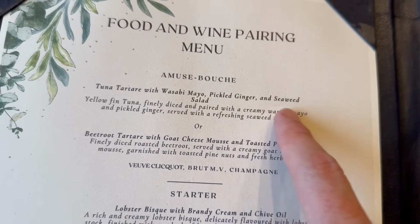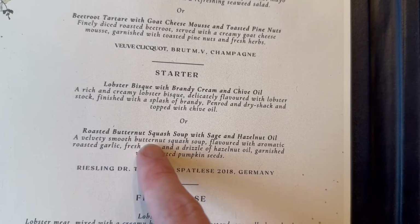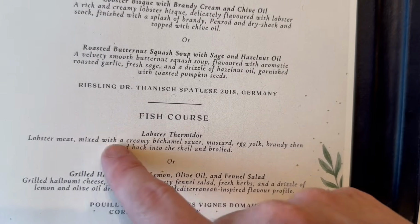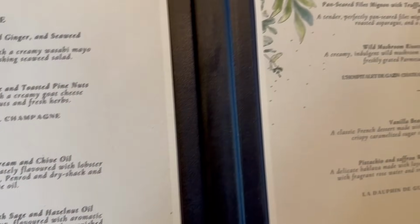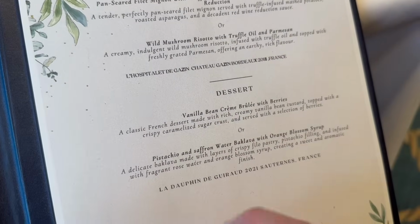I went for the tuna tartare, followed by the roasted butternut squash for my starter. I also had the lobster Thermidor, and for my main I opted for the fillet mignon. Finally, for dessert I also went for the baklava.